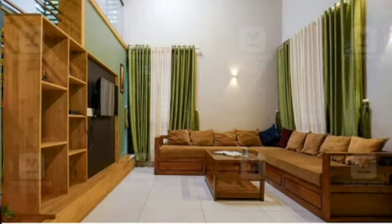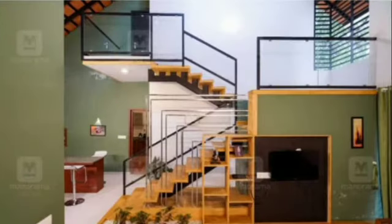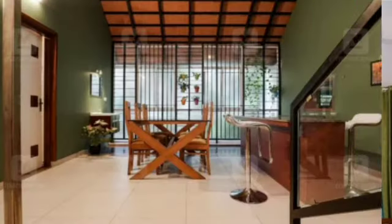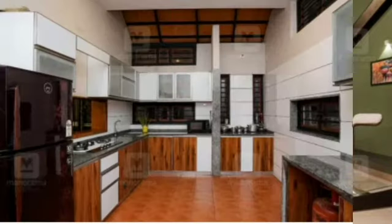The house is on an 8-cent plot in Malappuram, Manjeri. The house is made of locally collected red stone. Part of the wall is covered with clear coat without plastering. The roof is made of GI truss and double layered. Double height windows are made of GI and aluminum. Elevation is the shape of the house itself.